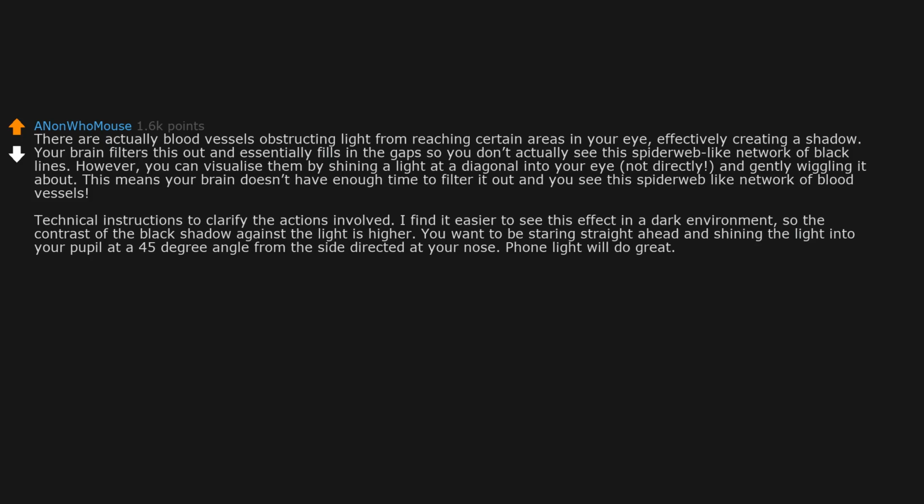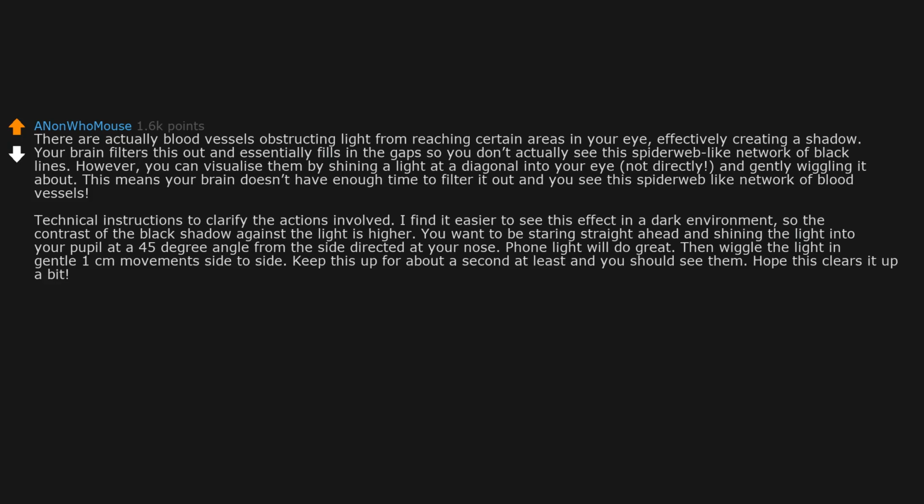Phone light will do great. Then wiggle the light in gentle 1 centimeter movements side to side. Keep this up for about a second at least, and you should see them. Hope this clears it up a bit.